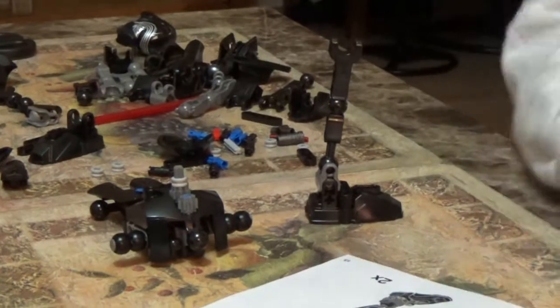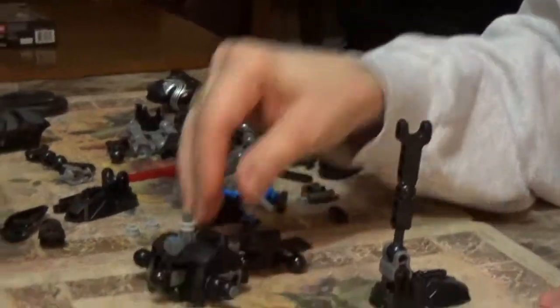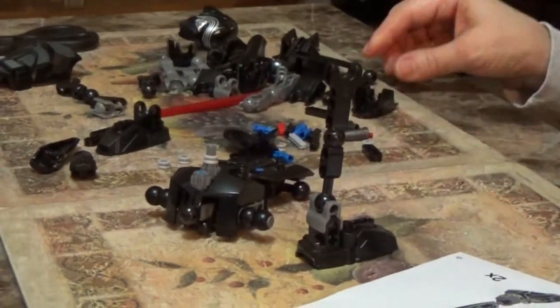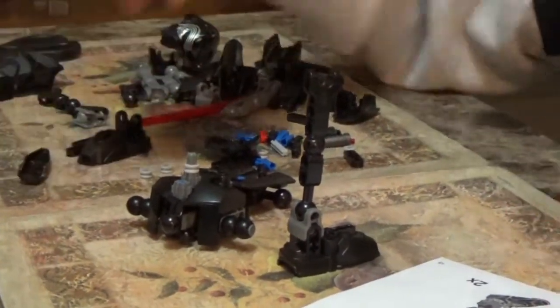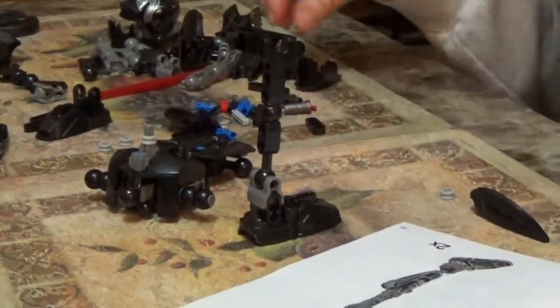Looks a lot bigger when his leg is built. Yeah, his body looks kind of small in comparison. I guess a lot of that leg will be covered up by his cape too. Yeah, you're not going to see a lot of it.